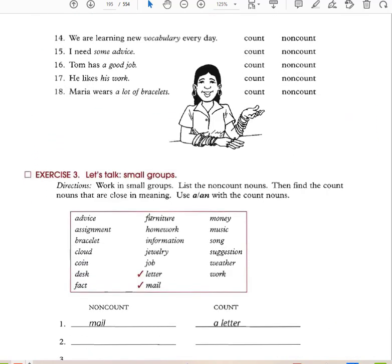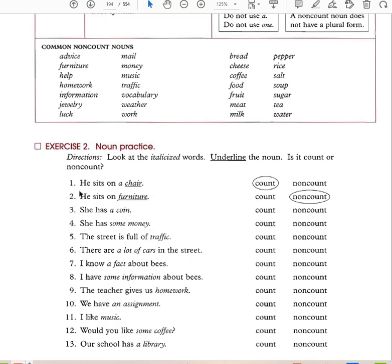And so this is just something you learn as you learn English. He sits on a chair. There are many chairs. Then it's a count noun. He sits on furniture. You cannot say there are many furnitures. So therefore, it's a non-count noun. She has a coin. So a means one. So that's countable. Then that means it's a count noun. She has some money. Every time you see the word some, you know right away that means non-count.